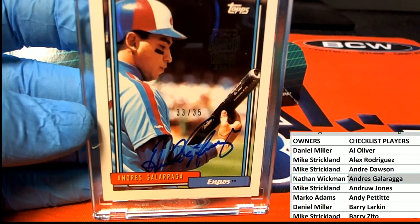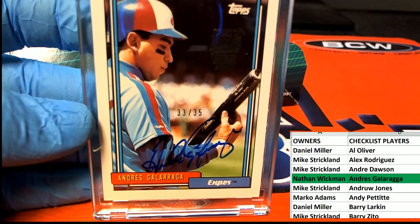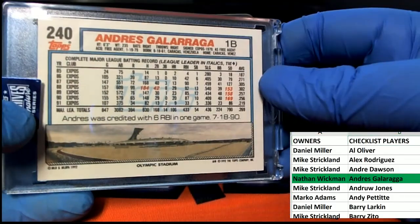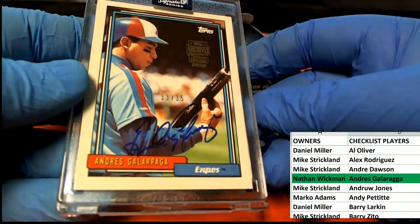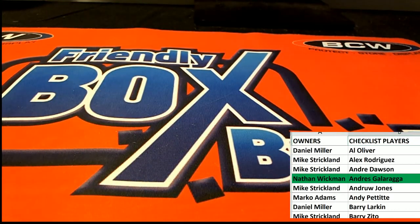And let's see here. That is Nathan. All right, man. Nathan W. Yeah, he's got like a crazy following, him and Vizquel. It's got to be the certain things. It's interesting how that works. Very good, Galarraga. All right, Nathan, that is coming to you.